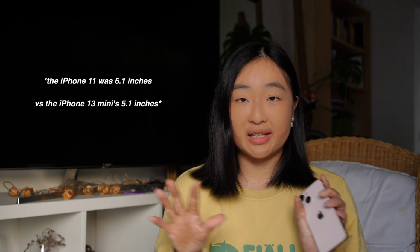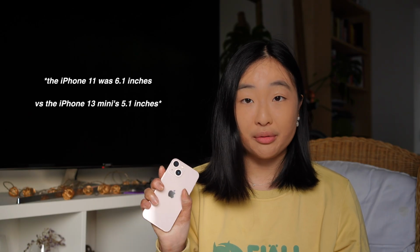Because prior to this phone, I had an iPhone 11, which I really loved. I bought that phone at the start of 2020 and it was totally fine, but the only complaint I had about it was that the screen was too big, and because I've got really small hands, it was quite difficult and cumbersome for me to use such a big phone. So I was able to trade in my iPhone 11 to get this phone. I believe the trade-in value for the 11 was about $400.